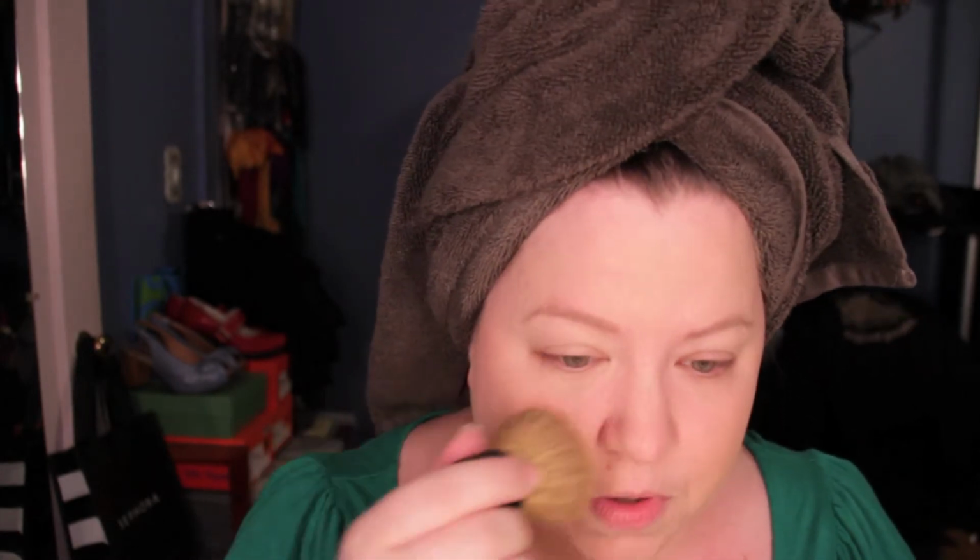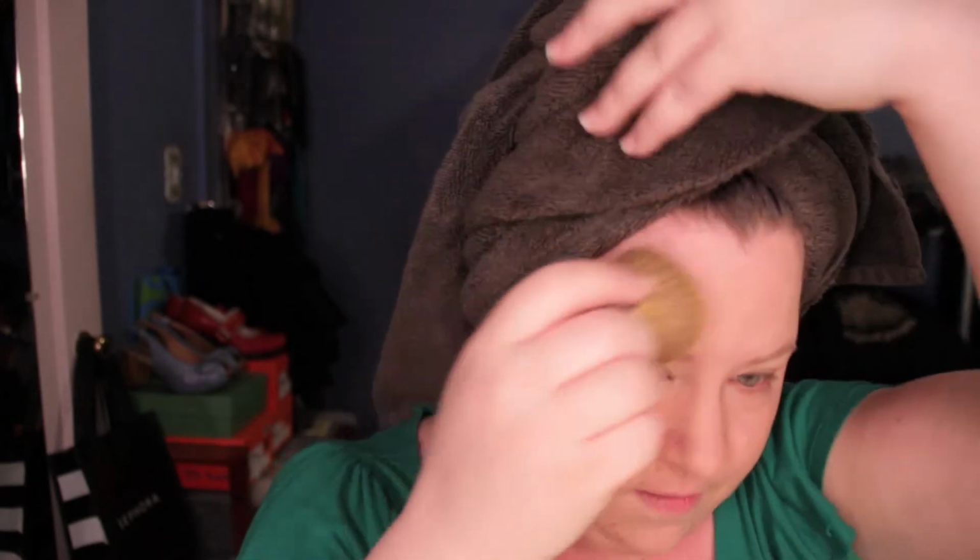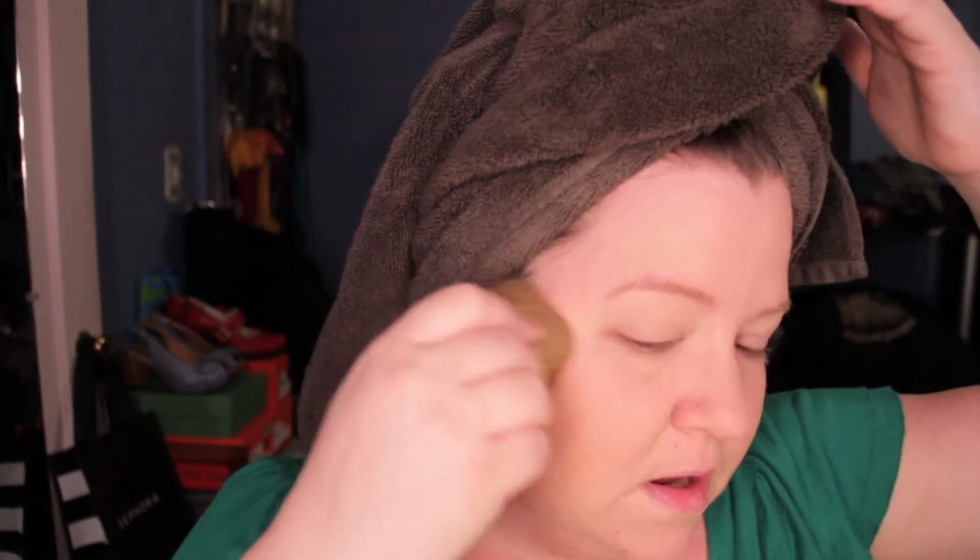I have rosy cheeks, so I always do a little extra on my cheek and around my nose where I get redness. And I do go over my lids as well to get even coverage there, and then up into my hairline and back towards my ears, so it's all nice and even.